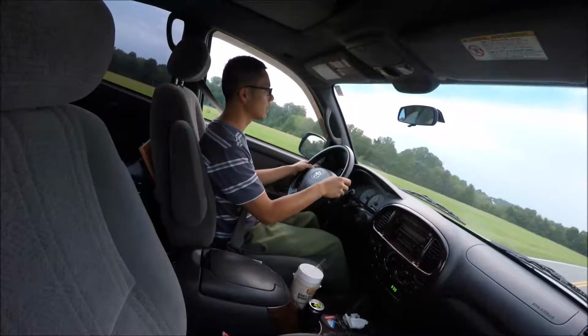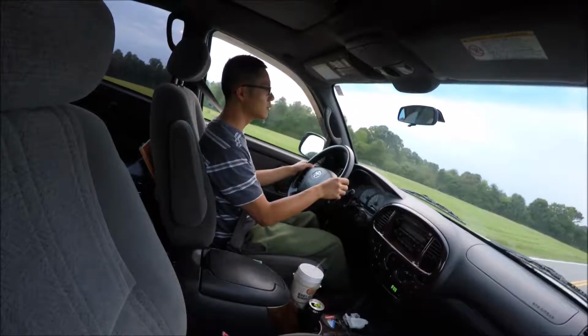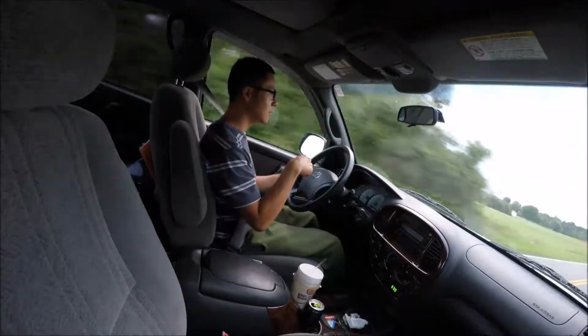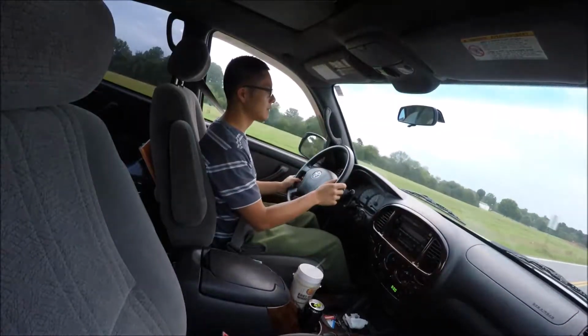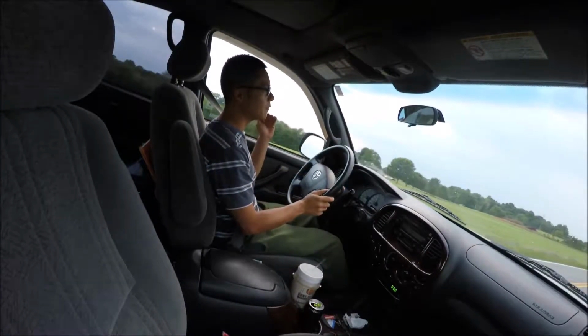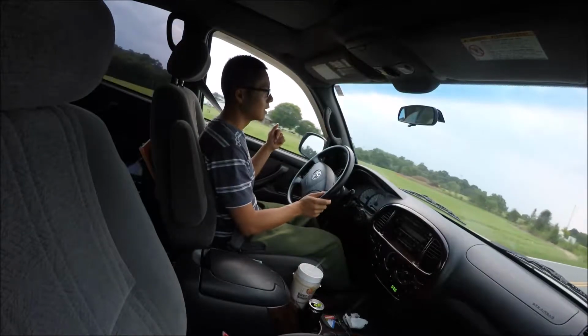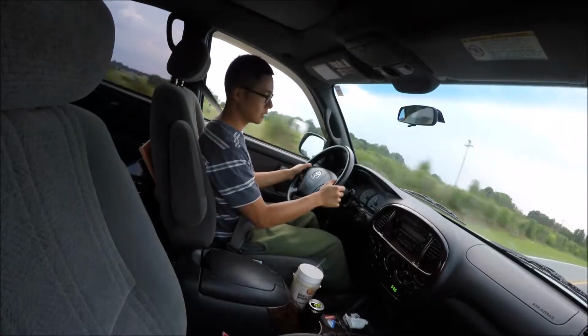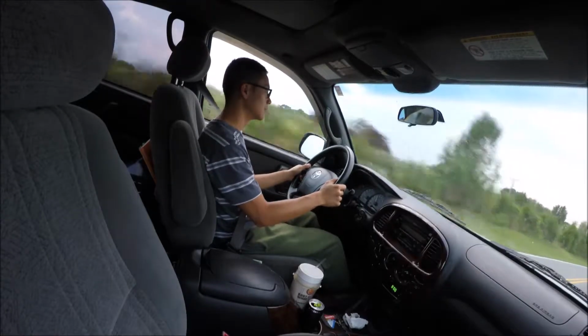I just really love old school Toyotas. And this Tundra, even though it is 2004, it is still a 14-year-old car, and it is now one of my favorite Toyotas ever made.